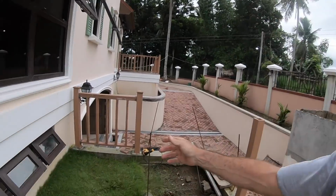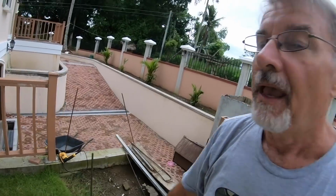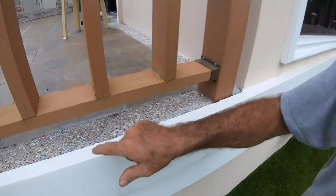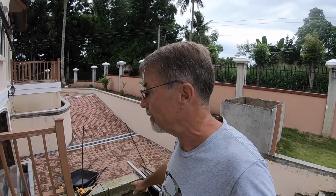I wanted to get one section of the railing installed just to see what it would look like, and it's installed. So this is what it looks like. But remember, underneath the bottom down there, there's going to be pebble rock, just like that pebble rock there, and the pebble rock that lines the retaining wall around there.